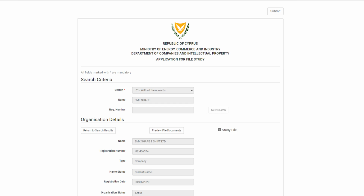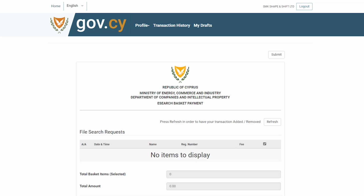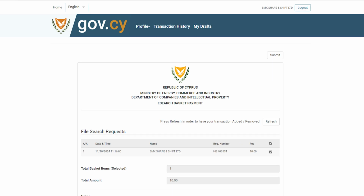You will get again an overview about the organization details. Just tick the box for Study File, and after you can just click the Submit button. So now your application has been added to the basket. Next you just click the button eSearch Basket. And sometimes the search requests are not directly shown. So in your basket, you may get a message, no items to display. So in this case, maybe just wait 30 seconds or so and click the refresh button. And after, you should be able to see a result within the search requests. So then you have an overview about all your search requests, or basically what you have in your basket.